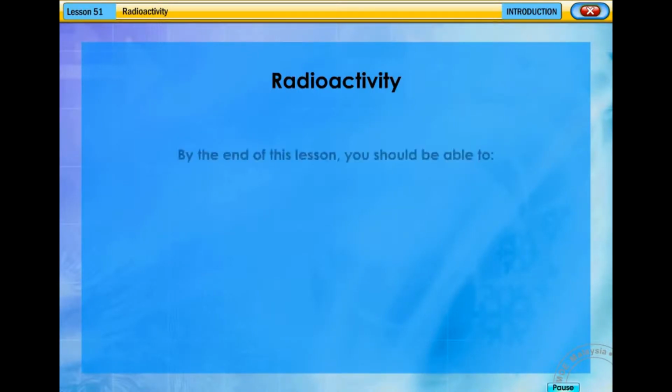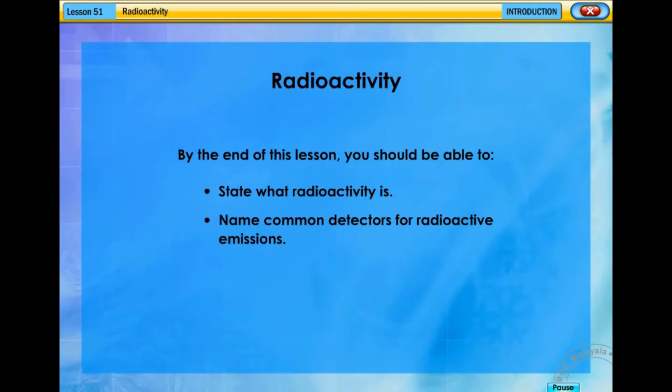Radioactivity. By the end of this lesson, you should be able to state what radioactivity is, name common detectors for radioactive emissions.